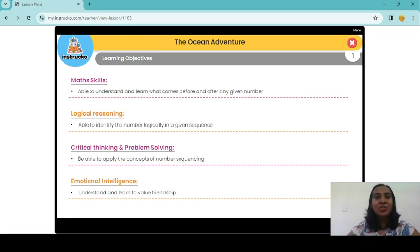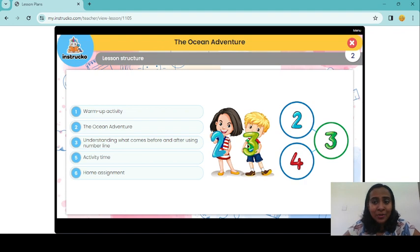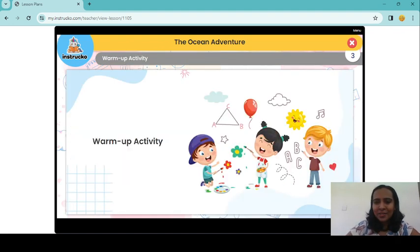I'm going to teach you this concept through a story. In this story, you will understand the value of friendship as well as learn the numbers which come before and after as well. Are you all excited to hear the story? Before starting the story, let us do a small warming activity.